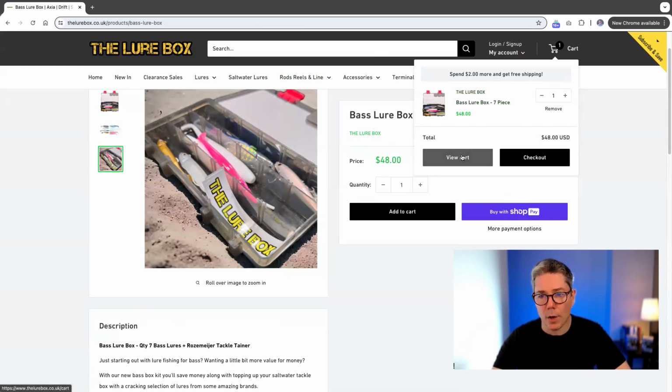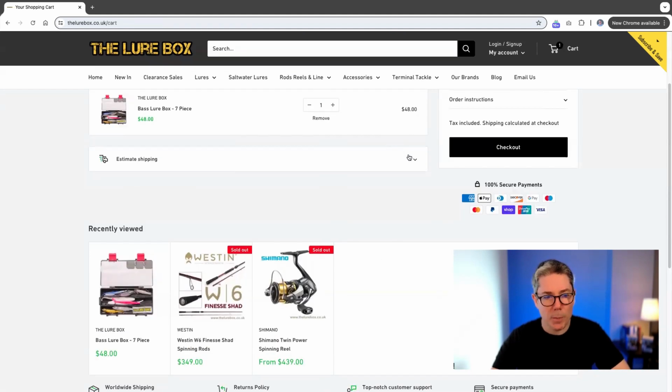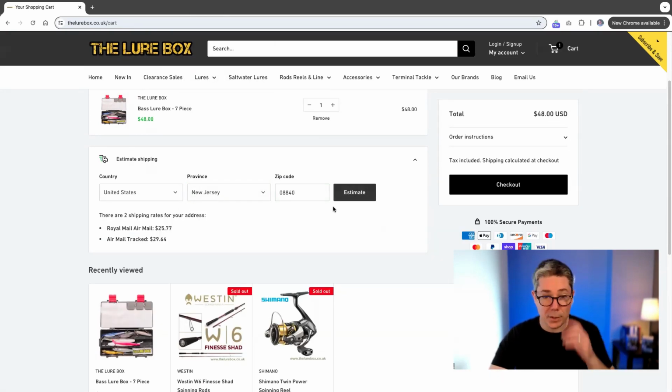That is remarkable. I'm going to assume that is legitimate. I'm just going to go view my cart. And here is the product, Bass Lure Box 7-piece, $48, estimate the shipping. I would have to add one more item, tax included, shipping calculated at checkout. Oh, so estimate shipping would be here. I'd put in some information. Let's just try this. I'll put in a different zip code and estimate the shipping.